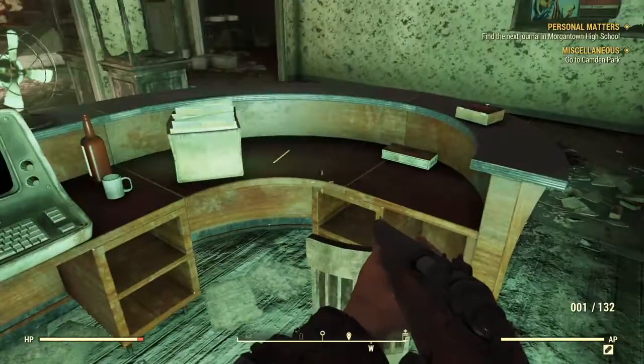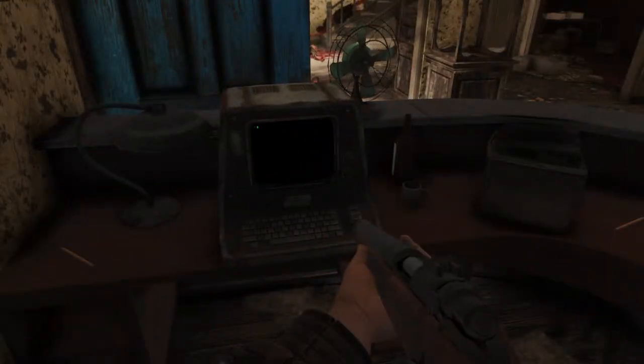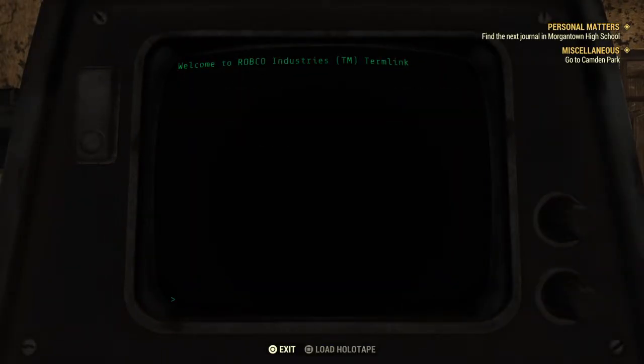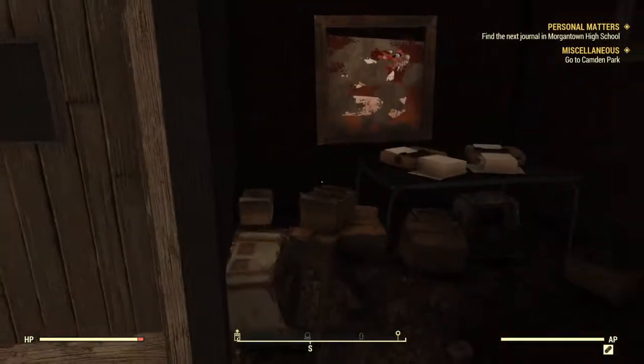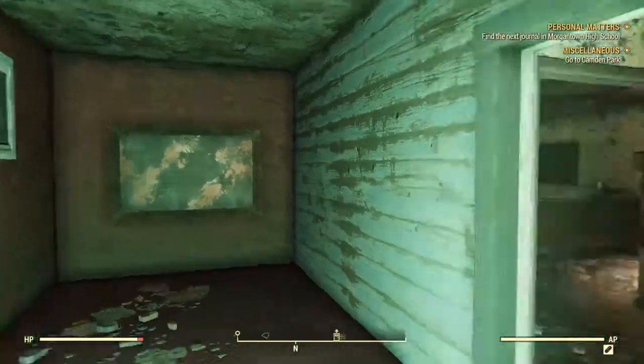First terminal, finally. Administrator's terminal. Automatic vote ballot print. Okay, nothing, basically. Nothing. So they were much into ballots. Here. Oh, it's a bit of an empty room.